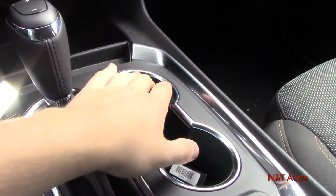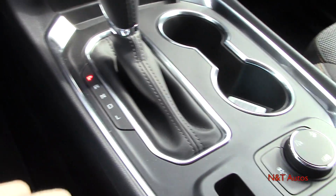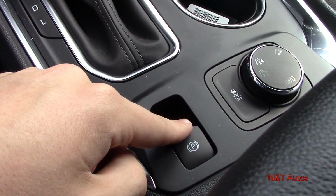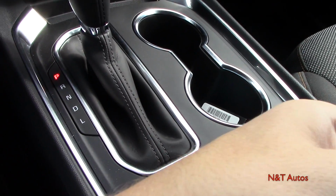So a couple of cup holders over here, nice to see that. Lots of chrome accenting in this car, really gives it a premium look. Electronic parking brake, just lift it up to activate it and press it down to deactivate. Just make sure your foot's on the brake before you do any of that.